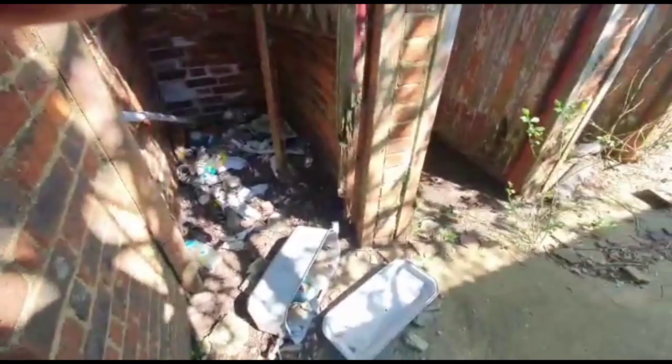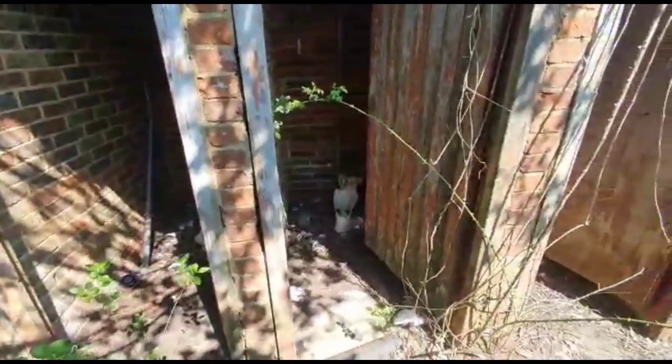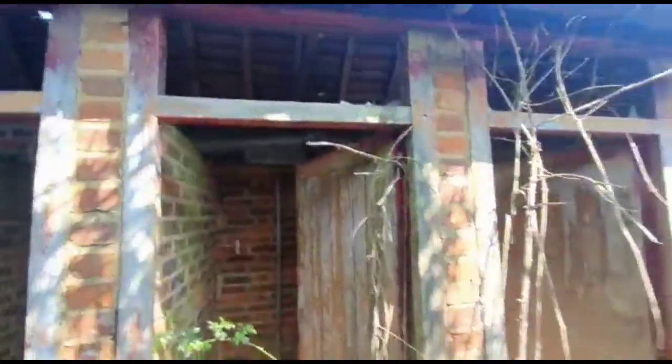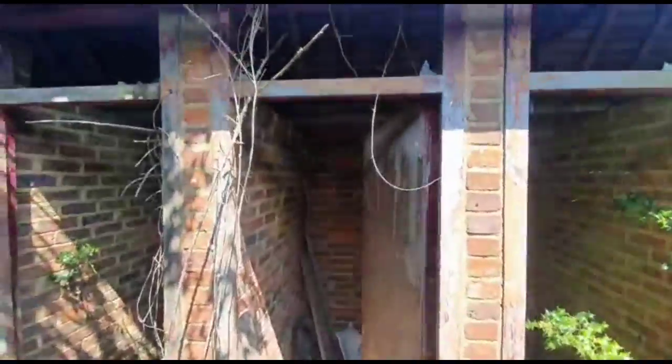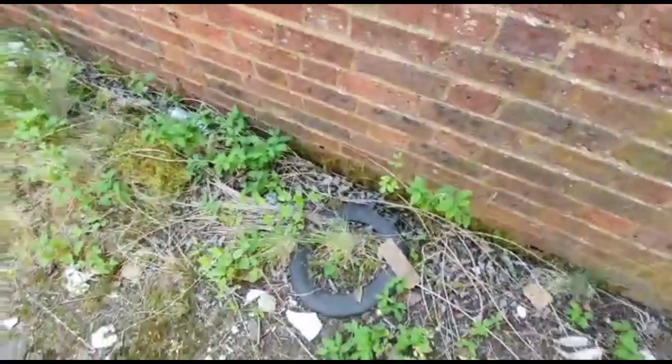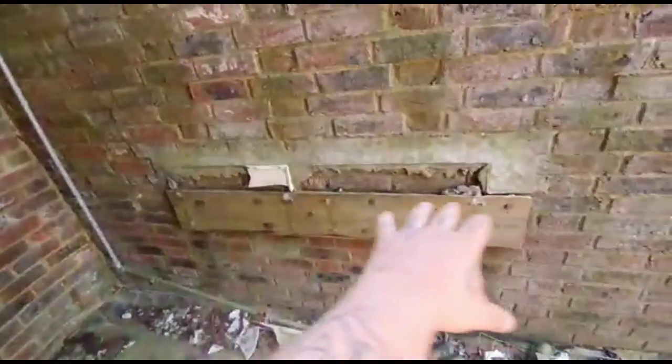You can see there loads of bottles of beer and stuff, a broken drain cover on the floor. Hopefully I don't fall in that drain wherever it is. An old cistern. Someone's obviously had a good day down here, smashing up all the toilets. You can see the old cisterns in the ceiling there. Nice little toilet seat on the floor, lovely. You can see a cold water feed pipe there, so I imagine there were basins just there on the wall for washing hands and stuff.